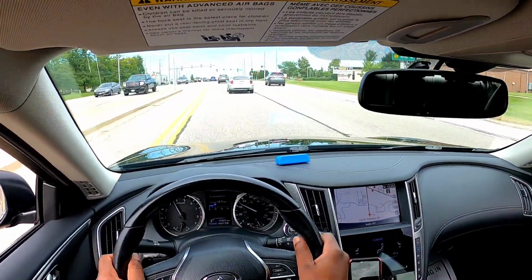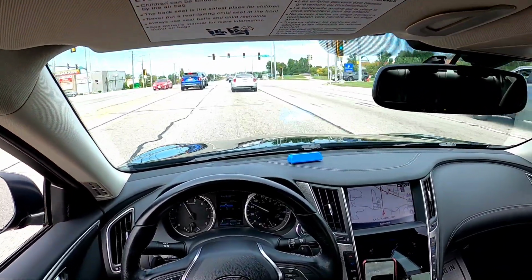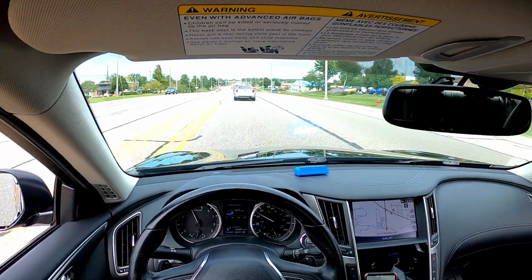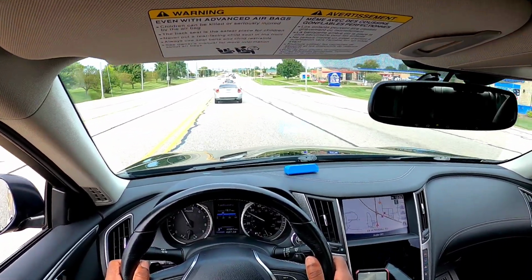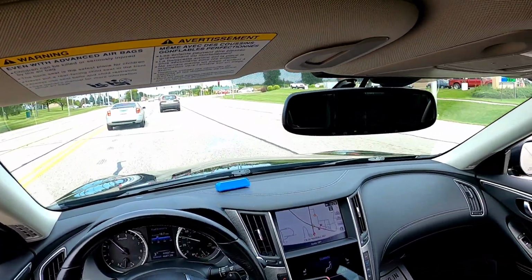The stock suspension, compared to the G, you can just tell the suspension is more rigid. The feedback in this car feels more precise, is what I'm trying to say, which it should be because it's a newer car.